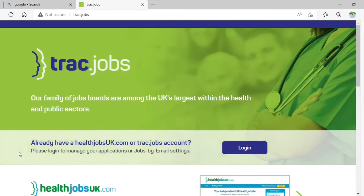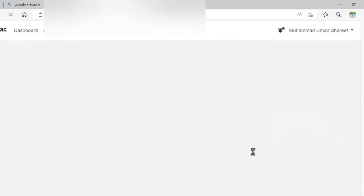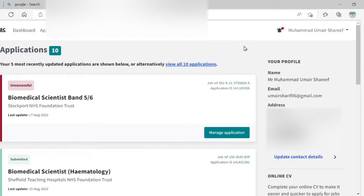So if you already have an account on track jobs, then you can go straight to login. Otherwise, if you don't have any account on this website, then you can create one, and once you have created your account, press login, put your login details in, and then this window will come up, right? And then this is what shows you about your profile. As I already have an account on track jobs, it's showing all of my details and all the applications that I have applied for before, right?